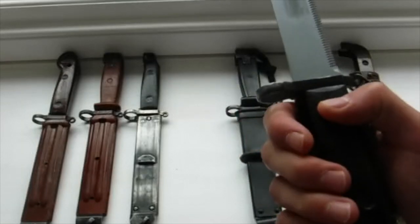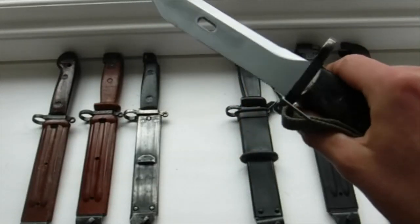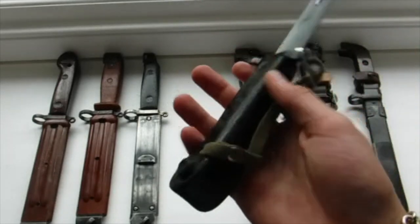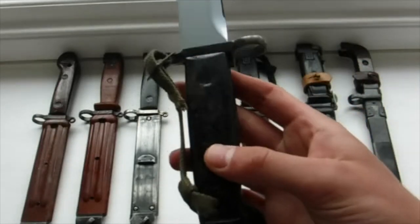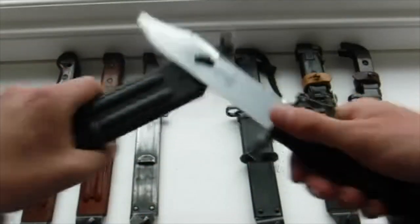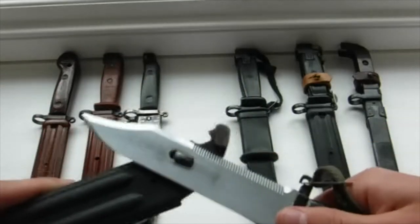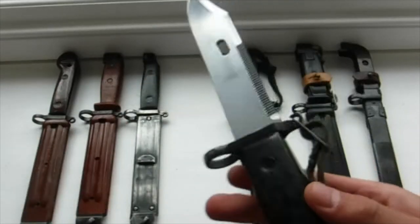But we have a nice stainless steel blade here. This one hasn't seen much use on the blade. It's been kept in good condition. Not many scratches on it. It's just the handle that's in quite a poor state. Like I said, this has seen a lot of use. It's very loose and worn out, the system.